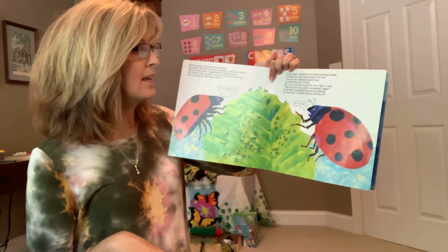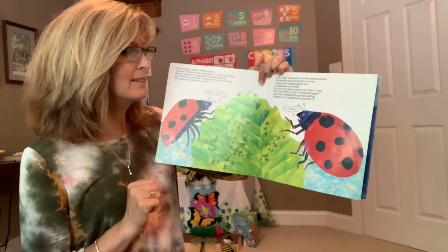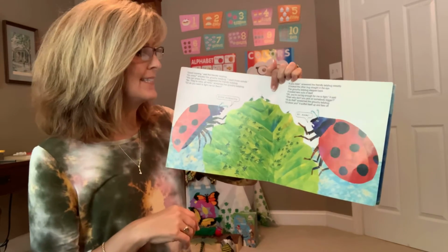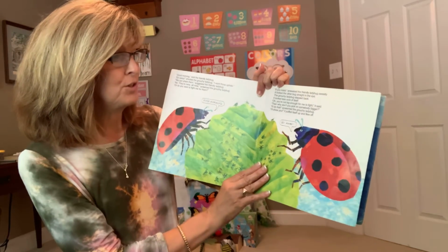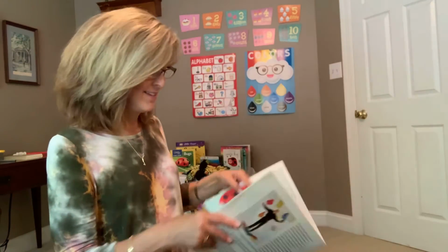It looked the other bug right in the eye. The grouchy ladybug stepped back. It looked a little less sure of itself. Oh, you're not big enough for me to fight, it said. Then why don't you pick on somebody bigger? Oh, I'll do that, screeched the grouchy ladybug. I'll show you. And it puffed itself up and flew off.